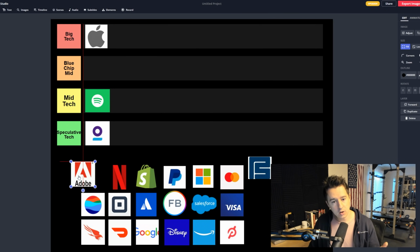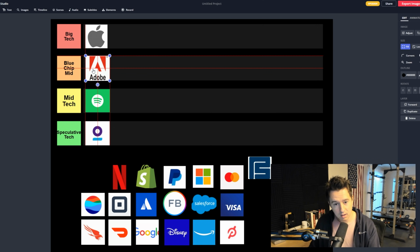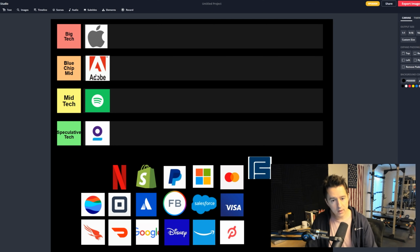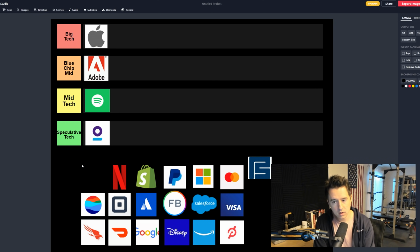In my opinion, Adobe being a $232 billion market cap and having that nice subscription income, it has a predictable business, which means it is a blue chip mid-tech company. It's not big tech. It's not even close to that status, but I wouldn't just put this in the mid-tech category because it is such a predictable business. It's a highly predictable income. So in my opinion, Adobe has claimed the spot of a blue chip company. It's in that blue chip mid-tech position.